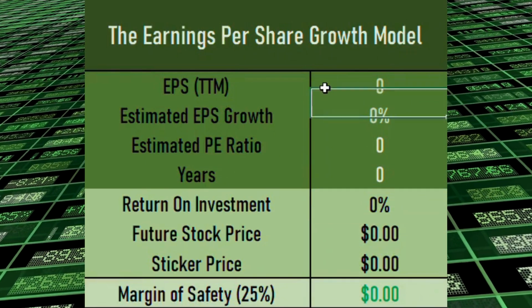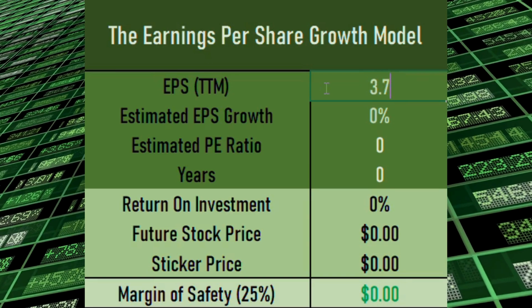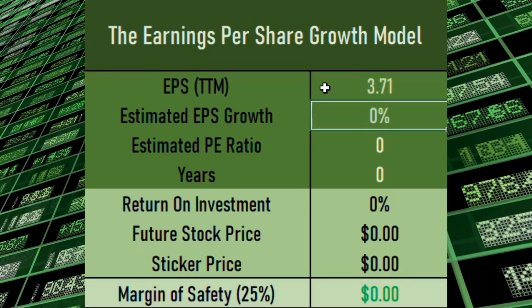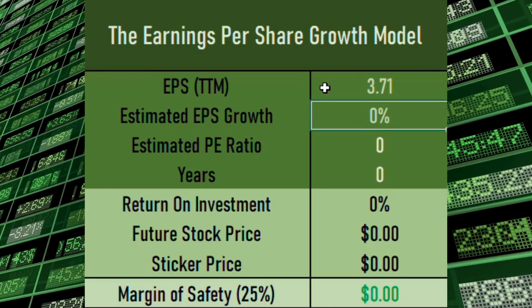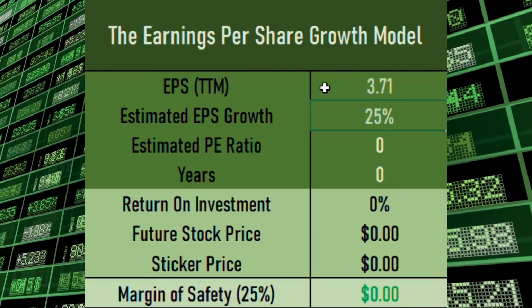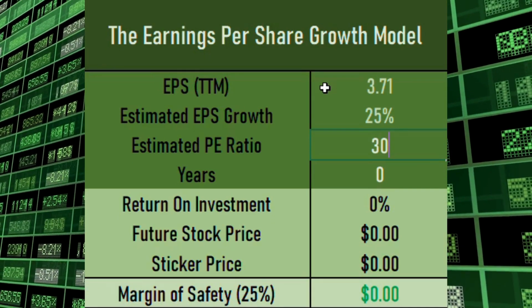Now I am going to show you how to create a valuation. I will use the current earnings per share of 3.71. I use a combination of the past growth, future analyst predictions, and the average book value for the past 10 years, to create the estimated earnings per share growth. To create a valuation, I'm going to give Paylocity a 25% growth rate. Then, I am going to give them an estimated PE ratio of 30.